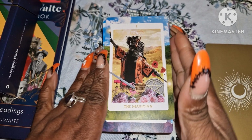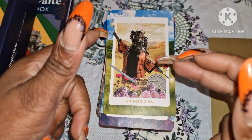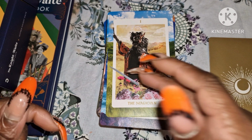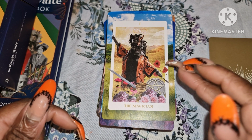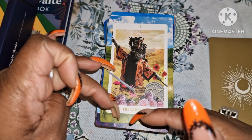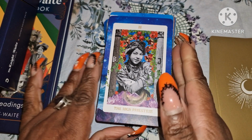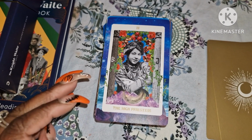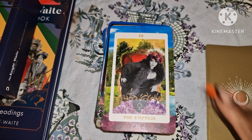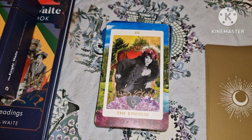So again, this is the Magician. I don't know what it is on its head, but up above, so below, it's got all the suits, so the swords, cups, pentacles and wands. And you can see the garden with the roses, and then the background is a continuation of the garden. So you've got Pamela Coleman Smith as the High Priestess. Love that. The Empress. And I like the fact that it's a fuller figured woman, sitting down, getting comfortable in her garden.